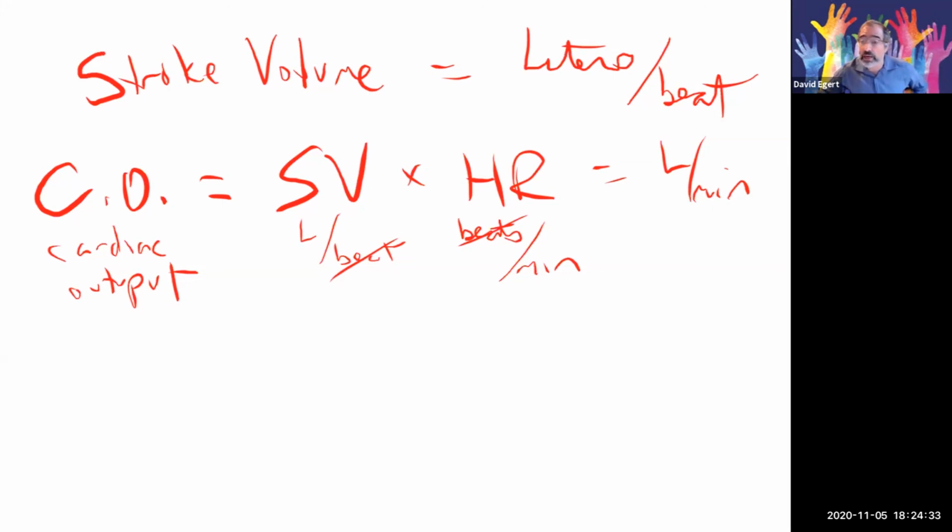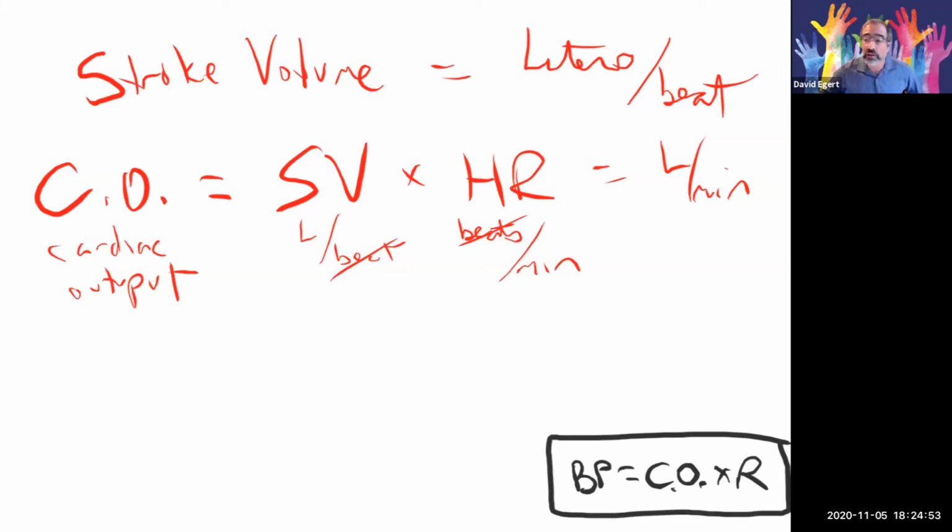When we're talking about formulas that you need to know and understand, this is another one that's going to be at the core of understanding how the body controls blood pressure. Because if you remember, blood pressure equals cardiac output times resistance. If you want to control your blood pressure, you can control the resistance by changing the vessel diameter, vasoconstriction, vasodilation. You can also control blood pressure by controlling cardiac output, which is now further broken down into stroke volume and heart rate. These are going to be modulated to control blood pressure, because blood pressure is dependent on cardiac output.